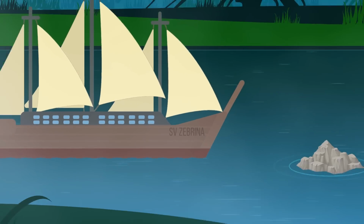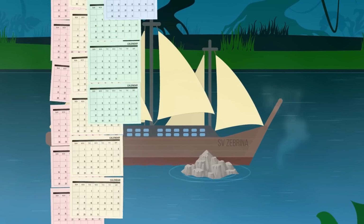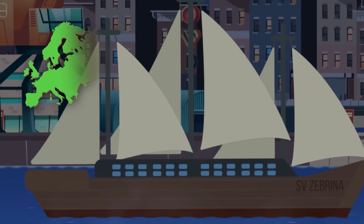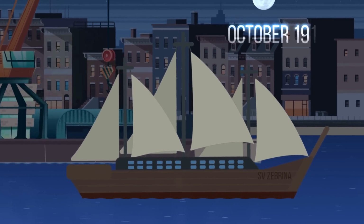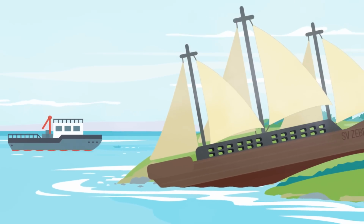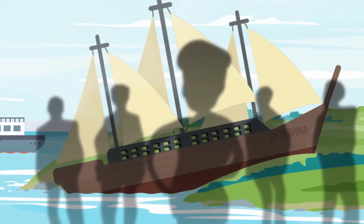SV Zebrina was a 3-mast sailing barge built in 1873 for river trade ships in South America. She served for well over 4 decades, proving to be a sturdy and reliable ship. It was later transferred to Europe, where it continued serving its purpose well. But then, in October 1917, Zebrina set sail on a regular voyage only to be found ashore several days later. Mysteriously, although the ship was perfectly intact, the entire crew of 5 and the captain were gone.